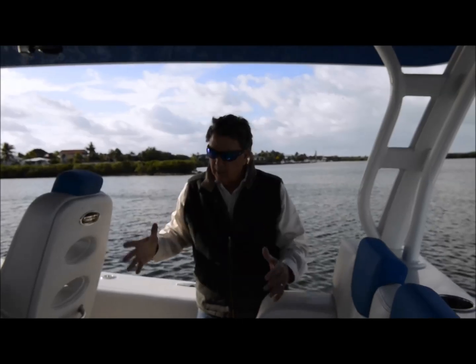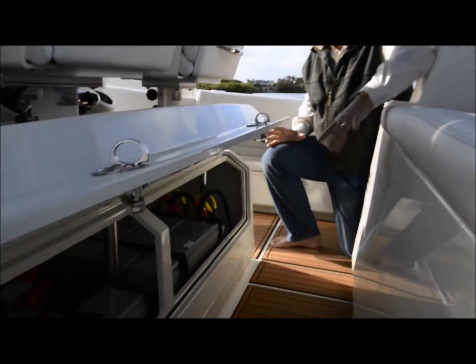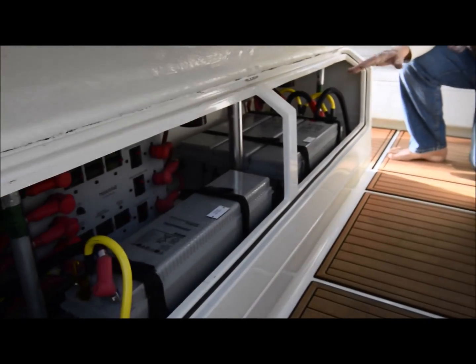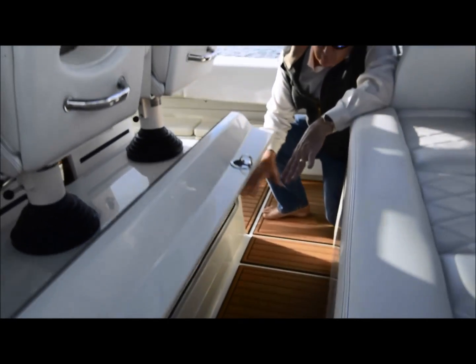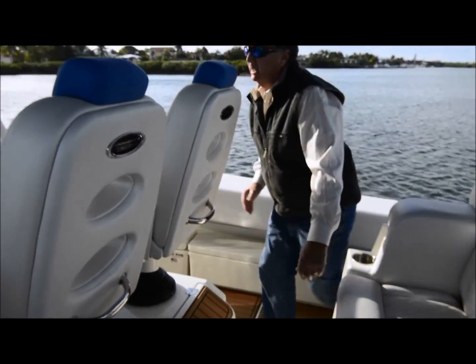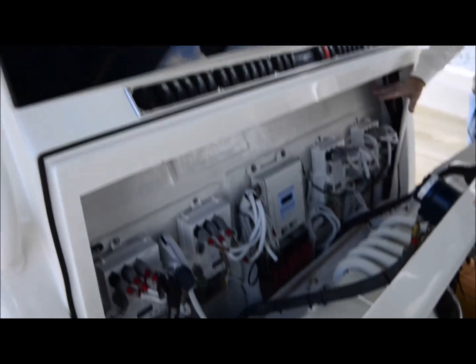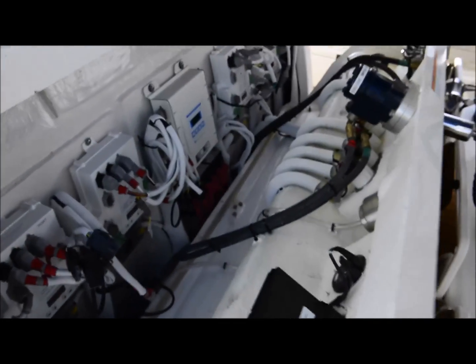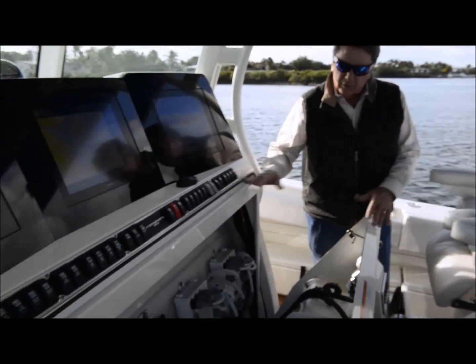Again, you're going to hear access, access. Our engineers believe that you should be able to get your hands on every system. Here are our AGM batteries underneath the Helm Station. We use Mastervolt electrical system. Also, the Helm Station: all of your processors, the back of your electronics, your hydraulic steering, everything is totally accessible. The back of your switches as well.